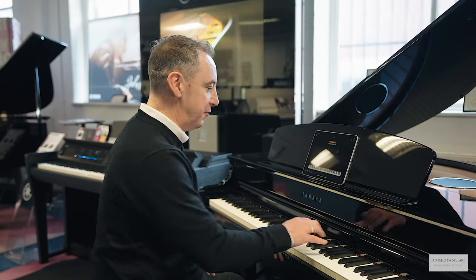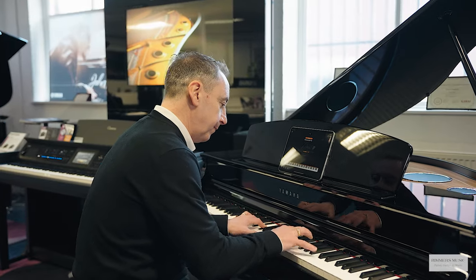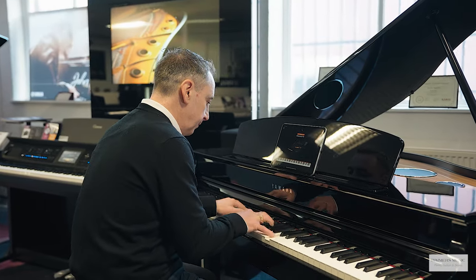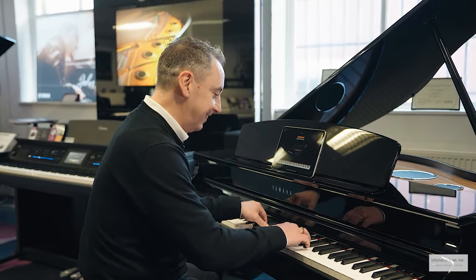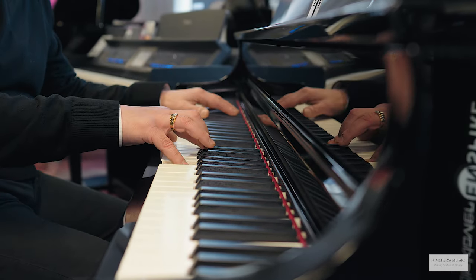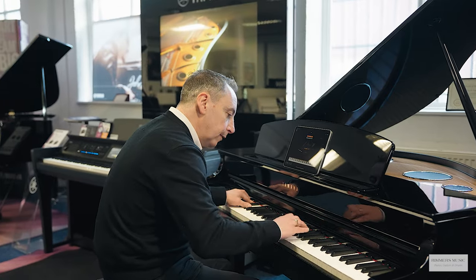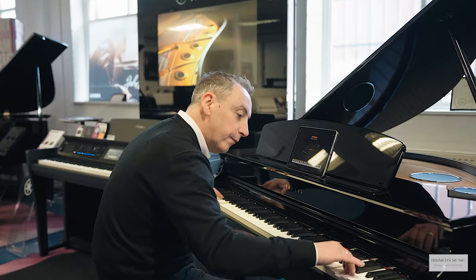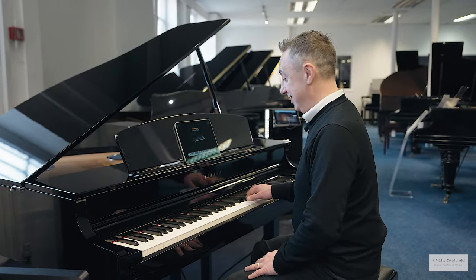Here's another elite piano sound, the Bösendorfer Imperial. Here's a Yamaha U3 upright.